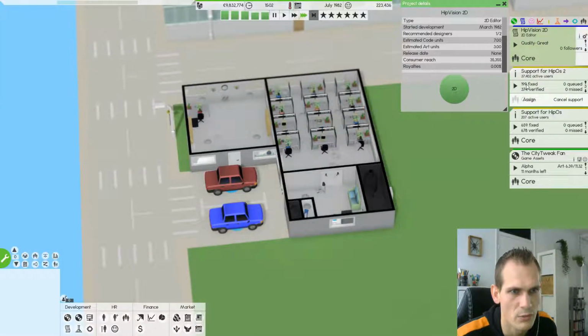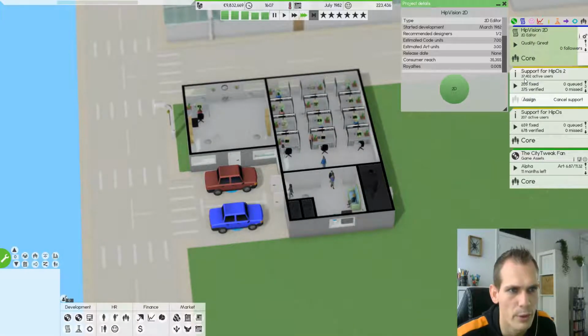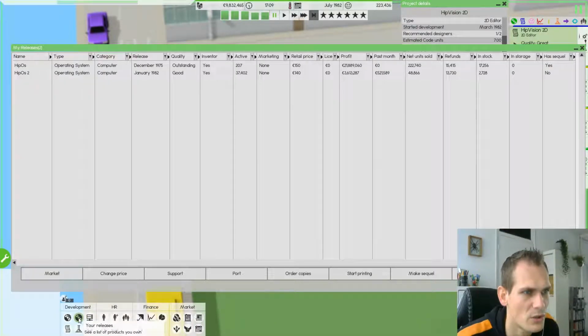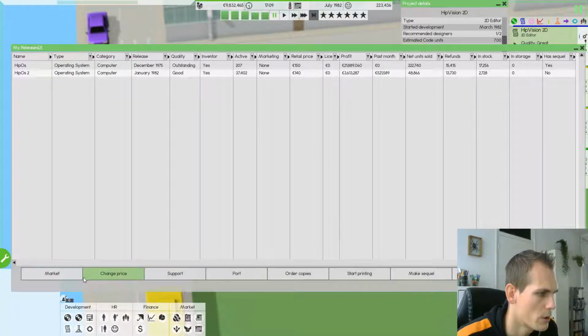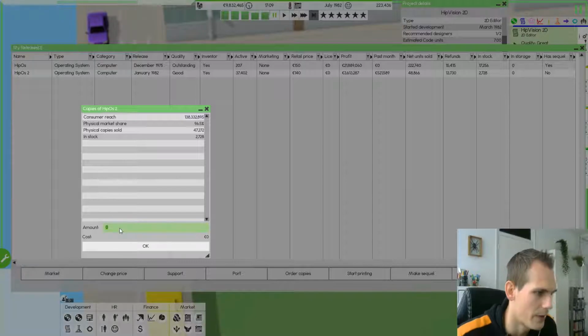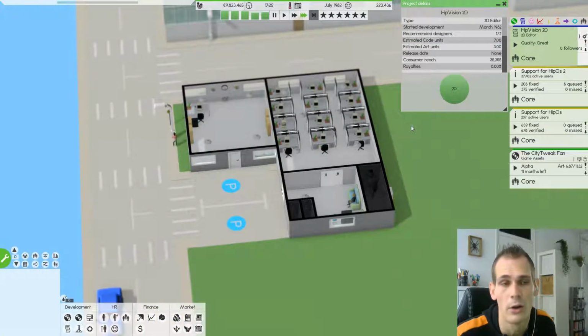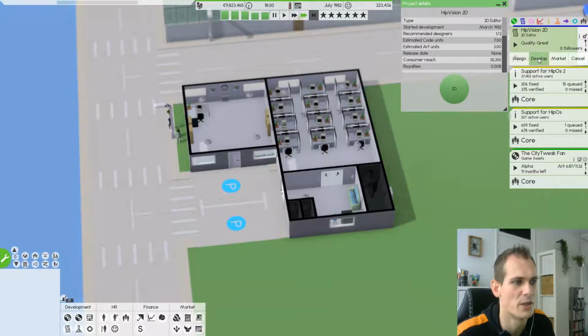We're working on this. We still have 37.5 basically active users on it, which is pretty good. Are we still selling it? We should be still selling it, right? Yeah, we're still selling it. We don't have a lot in stock though. So what I'm gonna do is order like 5,000 more copies and see if we can get as close to 0 in stock once we are basically done selling all of it, because that's basically the goal.